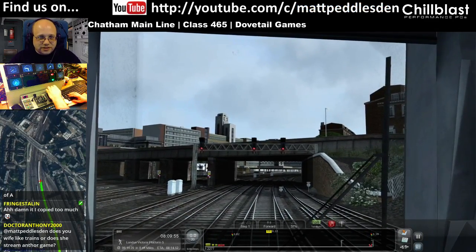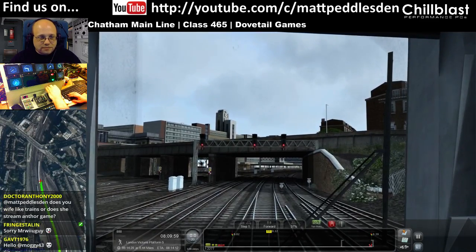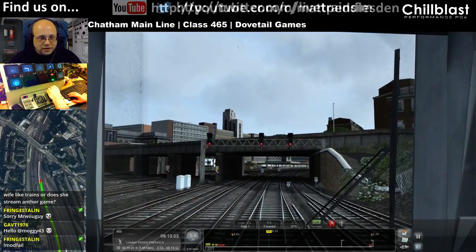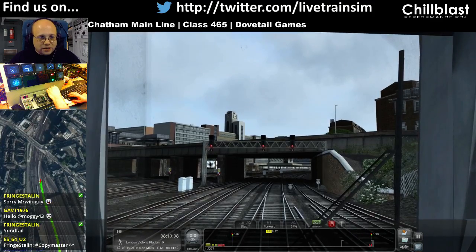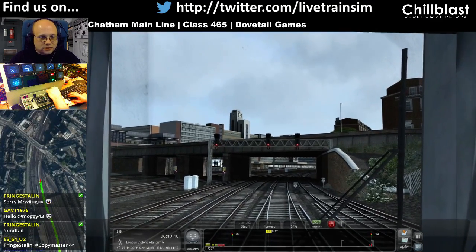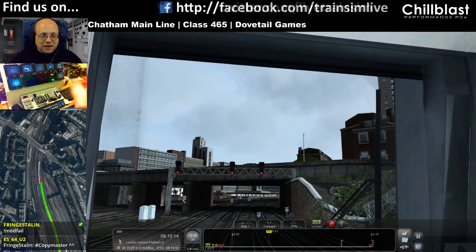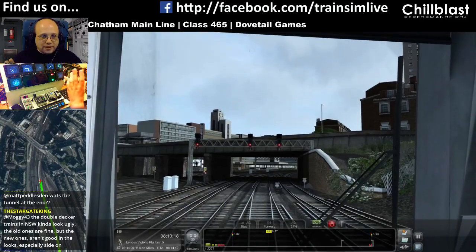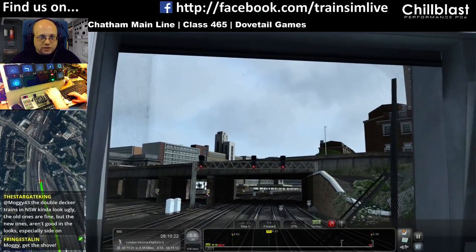Does the wife like trains or does she stream another game? She doesn't stream gaming. She streams creative. She's really, really artistic and creative. So she does coloring, scrapbooking, making various kinds of strange things. She's got this knack of taking something, splatting paint all over it, and then 2 seconds later it looks like this awesome thing. And it's like, well, hang on, what happened? So she streams what she does there. It's really interesting.